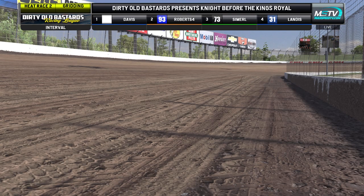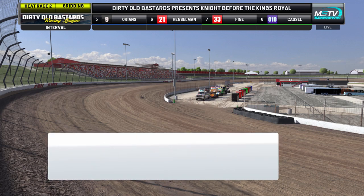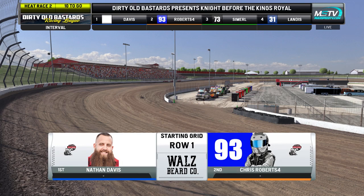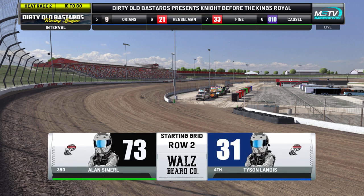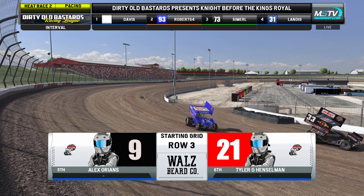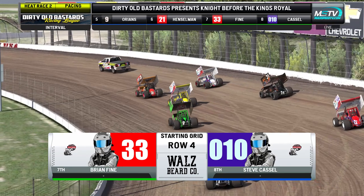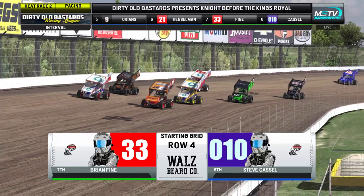Heat race 2 coming at you. Heat race number 2 starting grid brought to you by Walls Beard Co. Nathan Davis and Chris Roberts making up row number 1. Row 2 will be Alan Simmerl and Tyson Landis. Row 3, Alex Oriens and Tyler Henselman. And Brian Fine and Steve Castle making up row number 4.